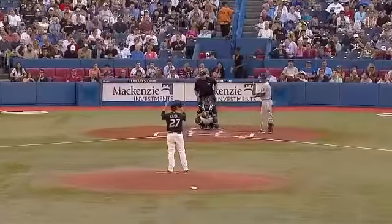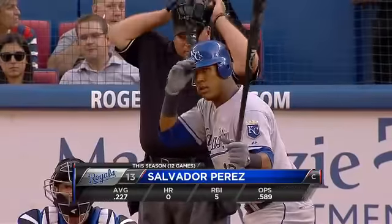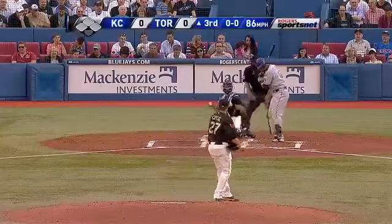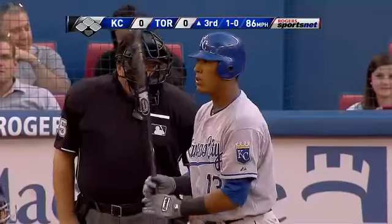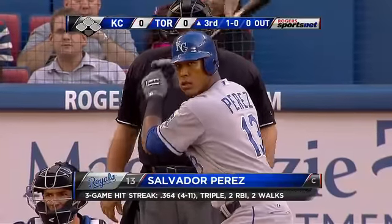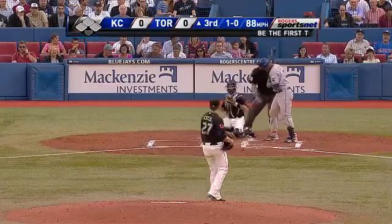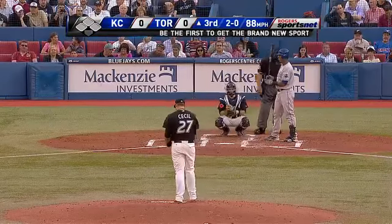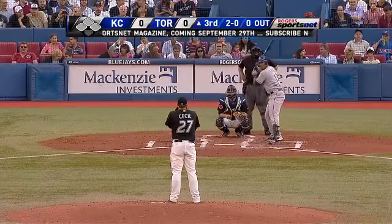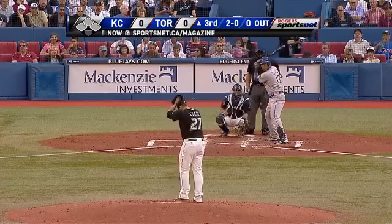Salvador Perez, the young catcher, playing in his 13th game since coming up to the big leagues. Really looks comfortable behind the plate. In this series, this is the first time he's used outside indicators and multiple signs catching in the big leagues. And it's been a little bit of an adjustment period for him. Why not learn right now how to do that in case you have to do it when runners get on base? He's just 21 years old.